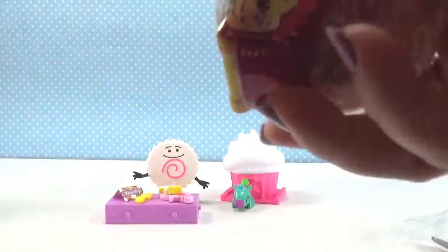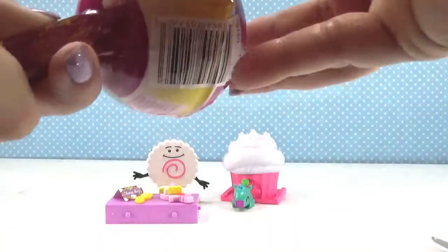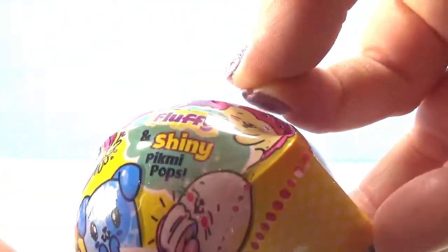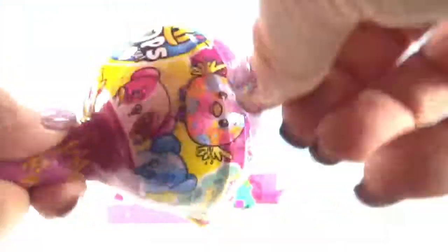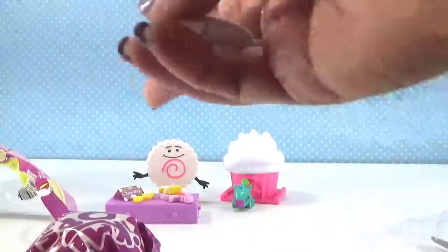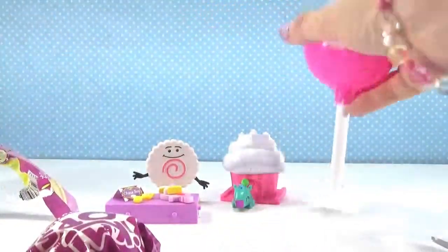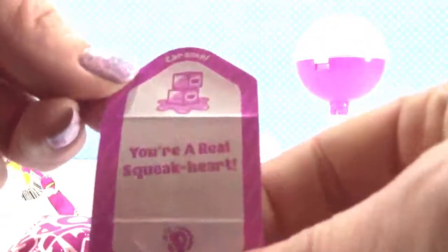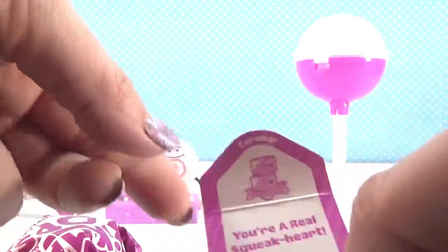And now Pikmi Pop. It says feeling lucky. Find fluffy and shiny Pikmi Pops. All right, here we go. Sweet scented plush inside. Let's see what we got. All right, here's our stand. And you're a real squeak heart. I guess this caramel, does that mean it smells like caramel? I don't know, I haven't opened Pikmi Pops.